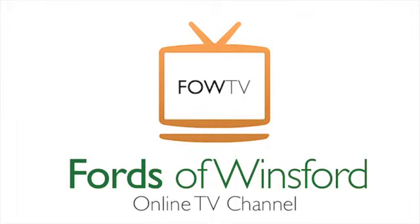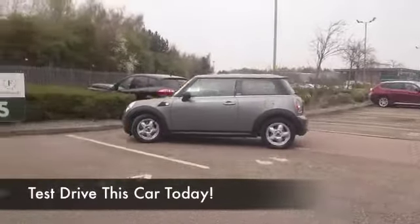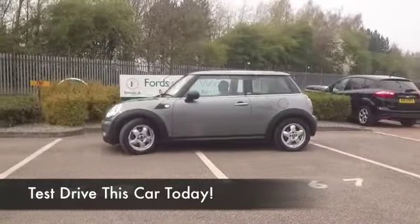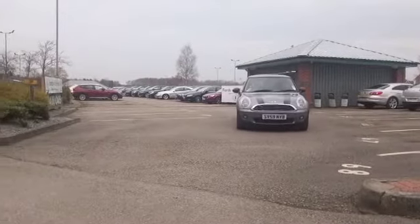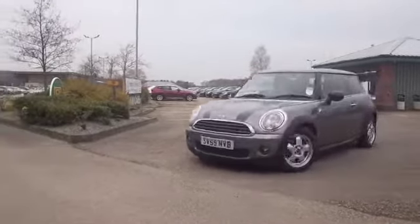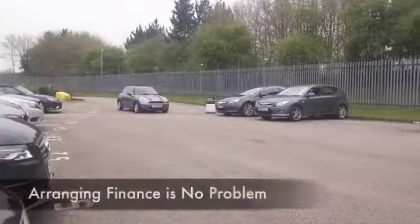Here we have a very smart looking Mini. It's a graphite edition with the 1.4 petrol engine. Absolute hoot to drive. Great around those corners. And pretty quick off the mark. You'll be quite impressed, I'm sure. And yet the running costs will be keen.